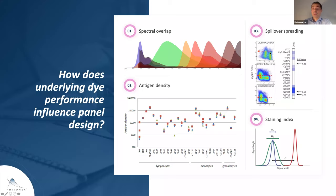Whether it be spillover spreading, which has a huge impact on the data analysis, something that we'll spend quite a bit of time talking about as we characterize the performance of these labels, because I think it's not just enough to have very, very clean fluorescence, but you should also be looking at the implications of that. In other words, how does that impact data analysis? Are you contributing spread in other channels? And then also this notion of staining index. We're gonna talk about that as separation index. We'll describe that in a moment as a way of thinking around brightness, right?